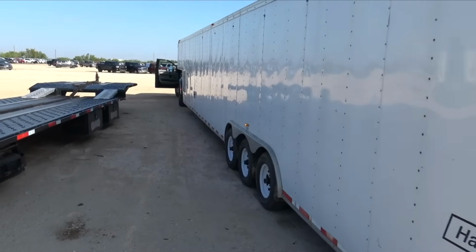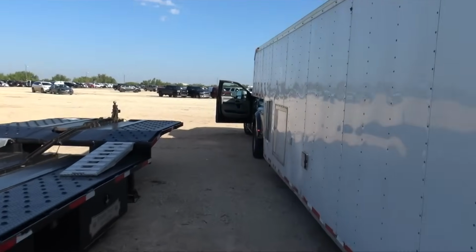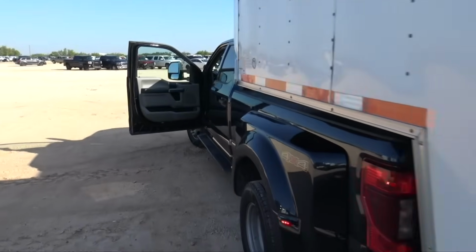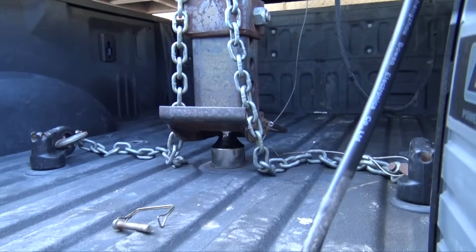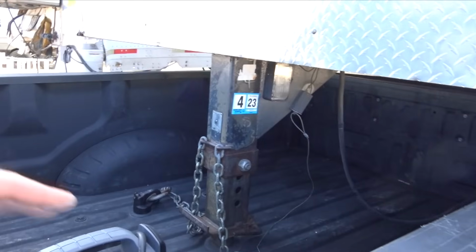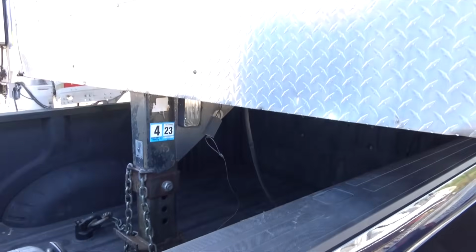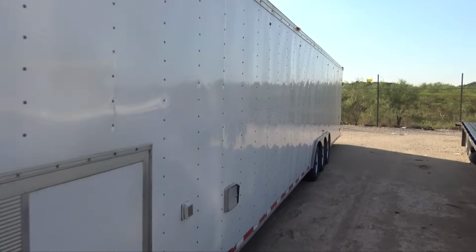Okay, so now all we need to do is get this ball to fall down. For some reason or another, it's not all the way down. You can see it right there. It still needs to go down probably like 4 inches. So I'm gonna tow it to the front. Hopefully then she falls down, then I can lock that in and we'll be ready to make our maiden voyage, and hopefully we don't have any blowouts.